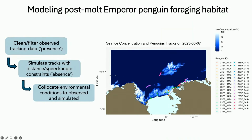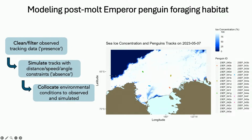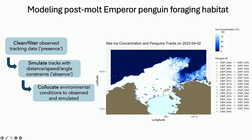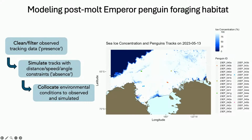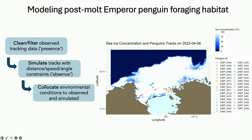And then you need to collocate environmental conditions for the observed and simulated points. So here, for example, for all the covariates I will select the value of the environmental covariate under the point, so the location point of the animal. Here it is the sea ice concentration, for example.